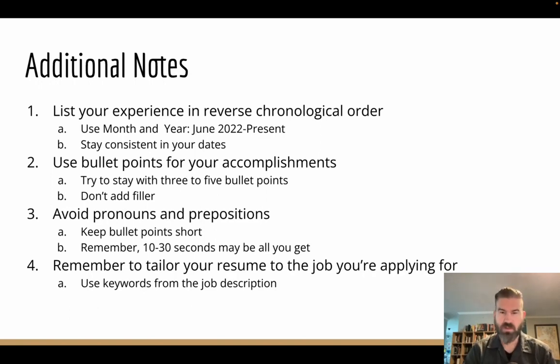Use bullet points for your accomplishments, as I mentioned before, and stick to 3 to 5. And don't add any filler, so don't feel like you need to come up with 5. Come up with what you can. Avoid pronouns and prepositions. Keep it short. And then remember to tailor that resume for the job you're applying for. And in your explanations, you can include keywords from the job description to show that connection.